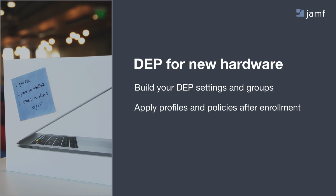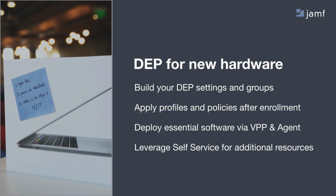You apply those policies and profiles right after enrollment, wirelessly imaging the Mac here, and only deploy essential software right away. You don't want to bog down the install process. And that's where you can really leverage Self Service for any additional resources that your users might need. So try to keep it as thin or as slim as possible when you're deploying it out.